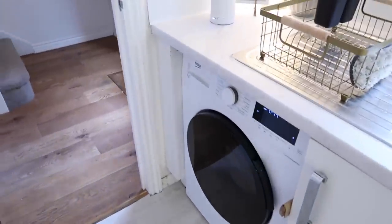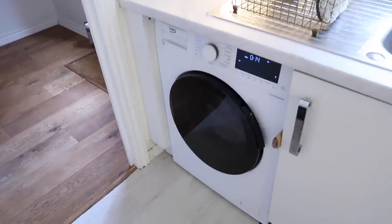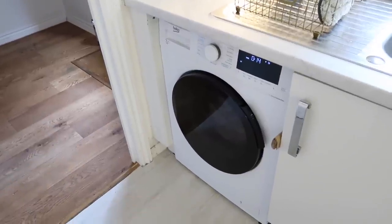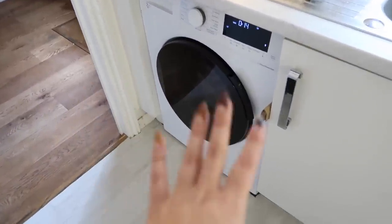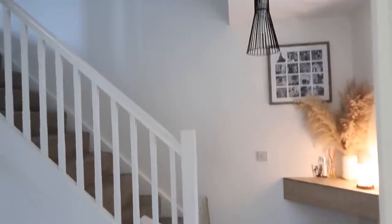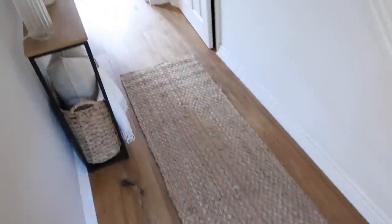And then our washing machine is there. This is actually a wash dryer, so it is both, but we mainly just use it for washing because the drying I'm not the biggest fan of. So we mainly just use it as a washing machine. And then as we come out, this is the view, so you can see the stairs there, and the front door's there. So if we turn this way, this is our hallway.